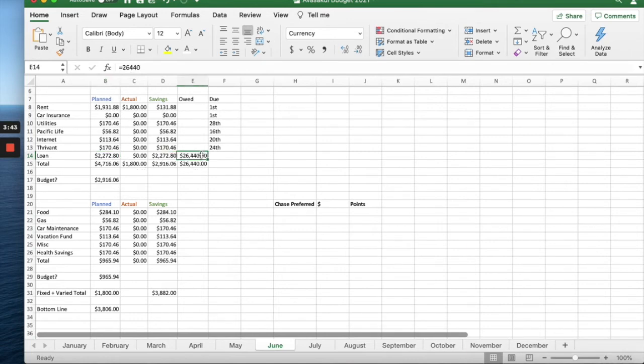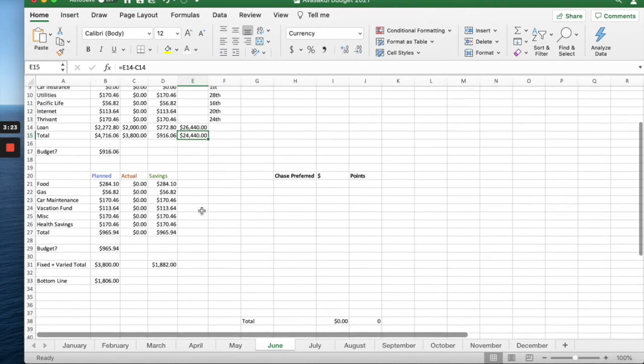So over here, let's say we pay $2,000. Over here, I have Excel subtract the total from the amount that we just paid so that I'll put this number in on the next month. It's so exciting.